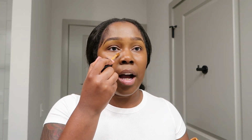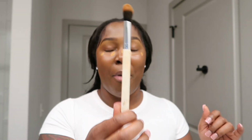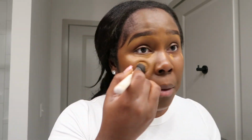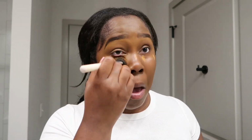I'm just gonna put it under my eye, right here, right here, right here, right here. And I'm gonna put a little bit on my nose. And that's about it. This is a ColourPop brush, the F5 brush. And I'm just gonna go ahead and blend out my concealer. Down, like right here in this area.